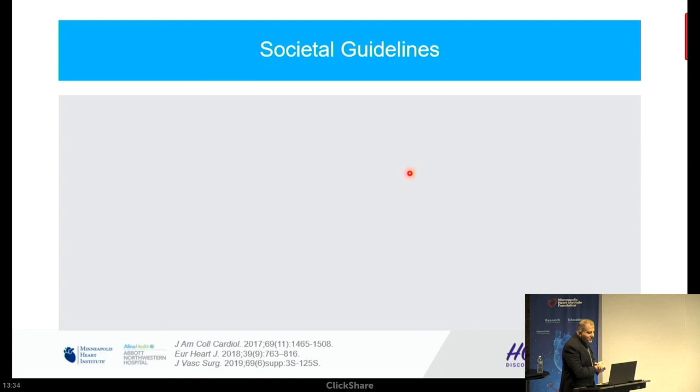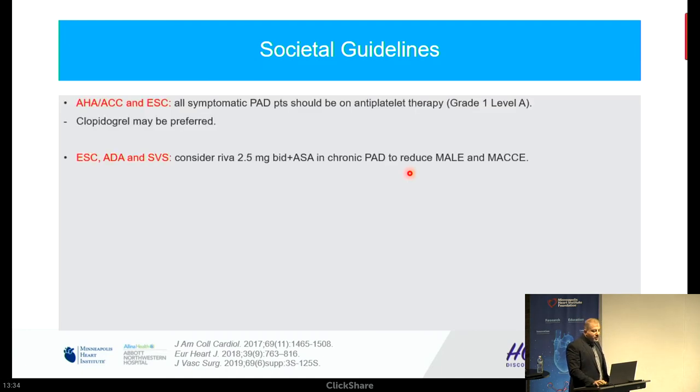What do the societal guidelines say? What do they recommend? I have to say that these guidelines were published before the VOYAGER trial was published and before rivaroxaban got approved for its indication.